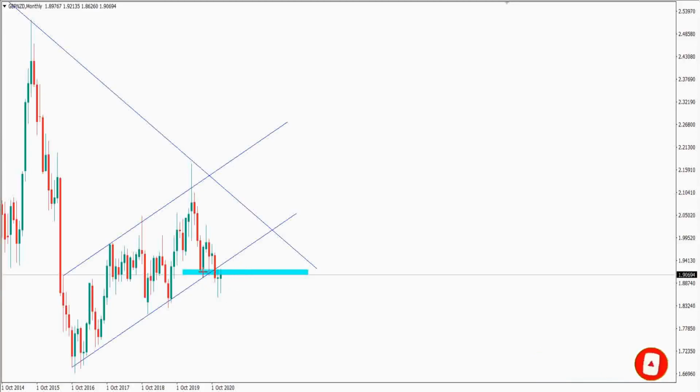Right, so pound NZD from the monthly time frame, what we can see is that we have this ascending channel right here. And you can see that that area has been intact for the last 4 years. A couple of months ago, the price gave us a monthly close below that channel support and also the horizontal level of support we have at that area. So after that close below, what we can expect is continuation lower.